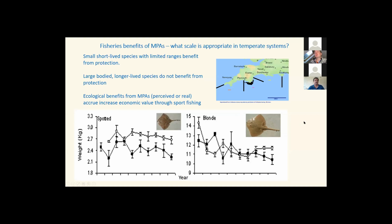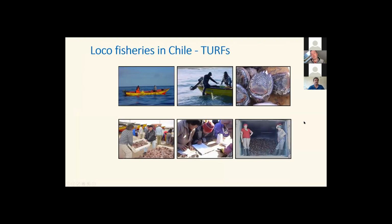So the nice thing about this management system is it's a management system that has arisen from a crisis. It was created by the fishermen themselves. It's been maintained for a long period of time, but it has also had many benefits for conservation, if you like, and also broader sustainability issues.